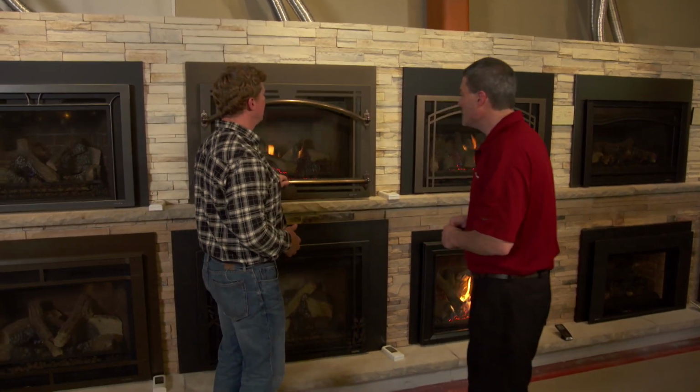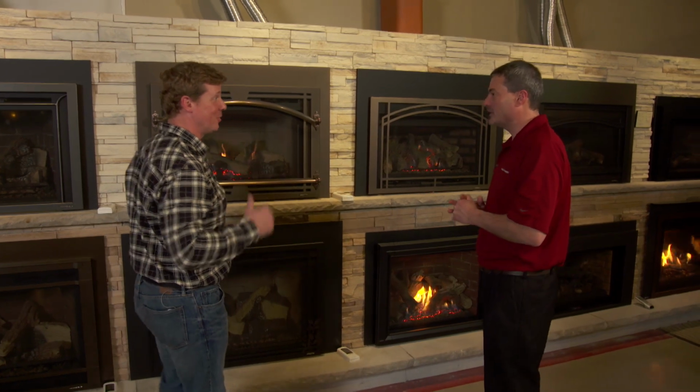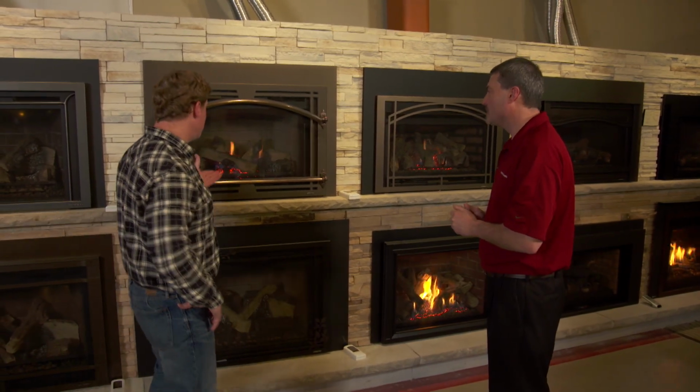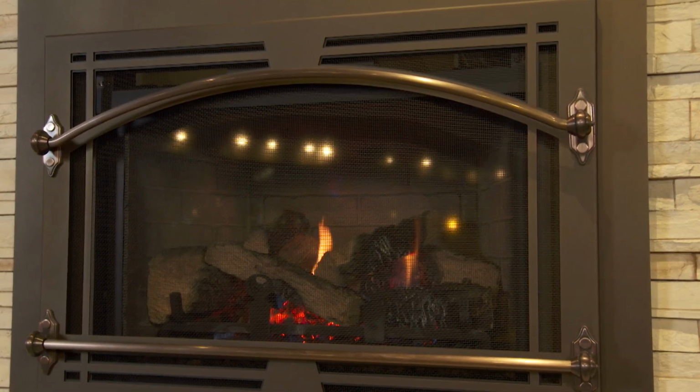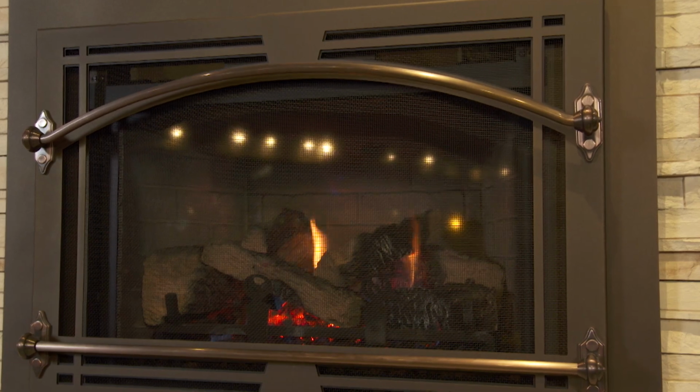How efficient can they be? 70 to 82% efficient. Wow, a lot more efficient than the old fireplace. And you actually get to keep some of the ambiance. It's not a real fire, but it looks pretty good, and they've come a long way. Correct. And there's a lot of different options in the gas insert.